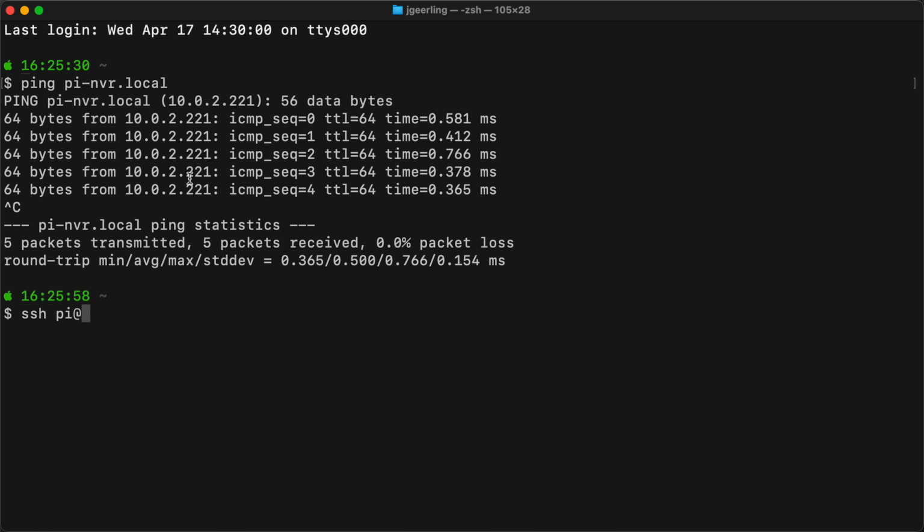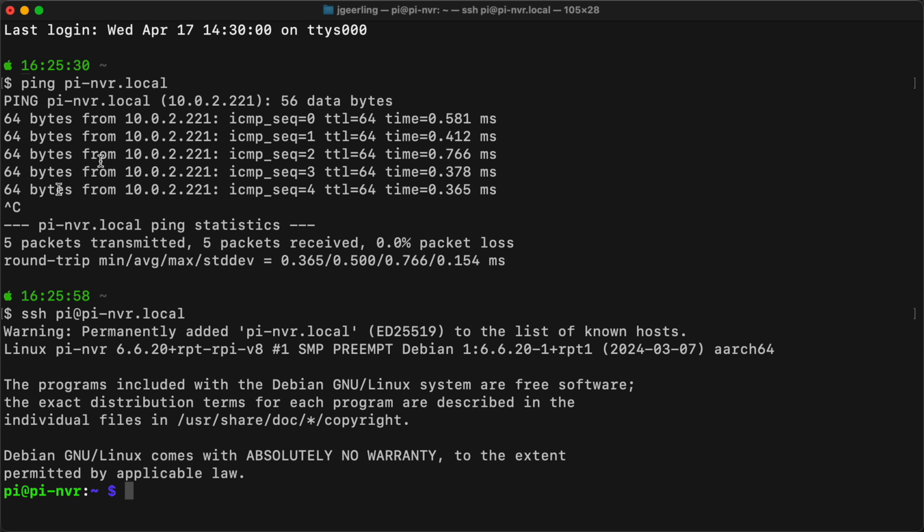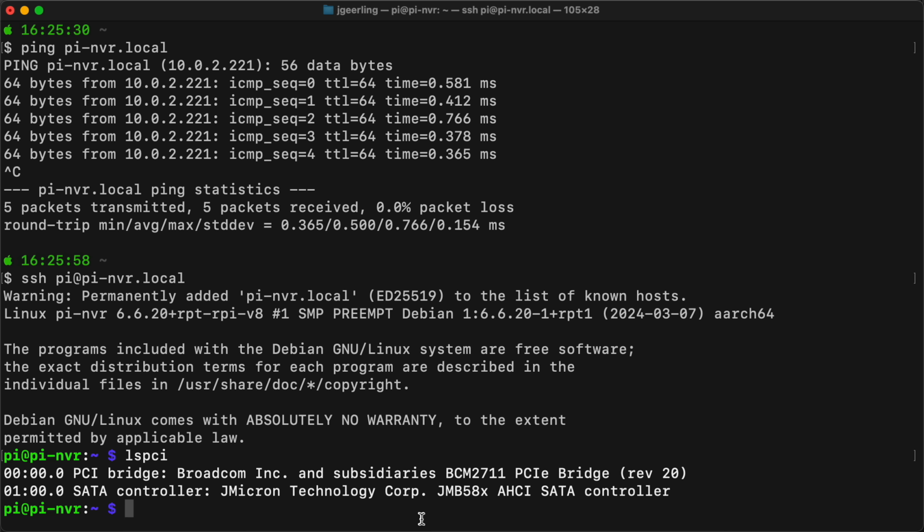SSH pi at pi-nvr.local. Okay, we're on Linux 6.6.20, and I'll see if we can see the PCI bus. lspci, there it is.